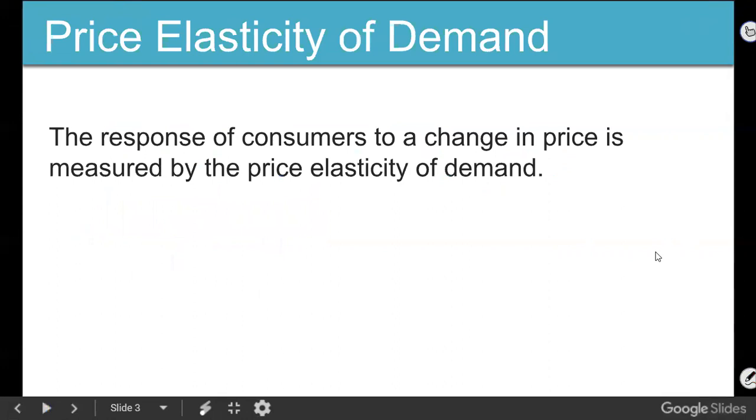So price elasticity of demand is the response of our customers to a change in price. You can use responsiveness, flexibility, sensitivity. That's another good word to think of. Sensitivity. How sensitive are we to a price change?